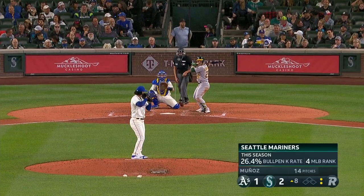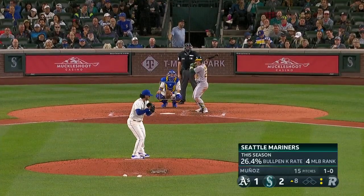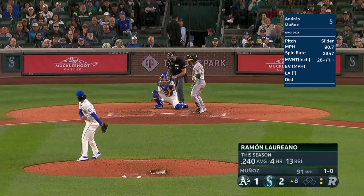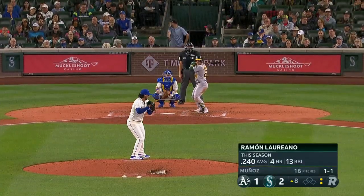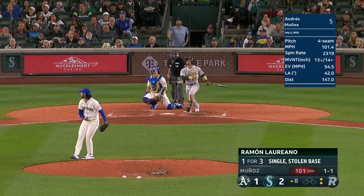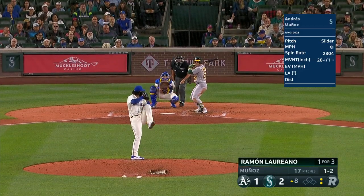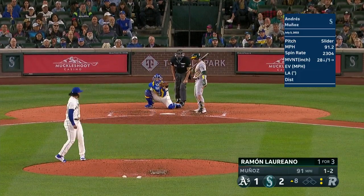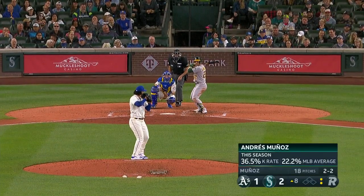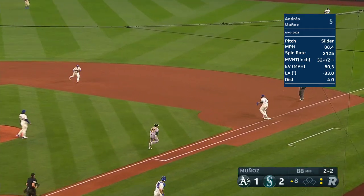There's Laureano. After that, a couple of sub-500 teams, Washington and Texas. We've been saying all along, you've got to believe the hitting has got to come around at some point, too. Wow, indeed. 2-2. Come back, or almost a comeback. There's Frazier right there.